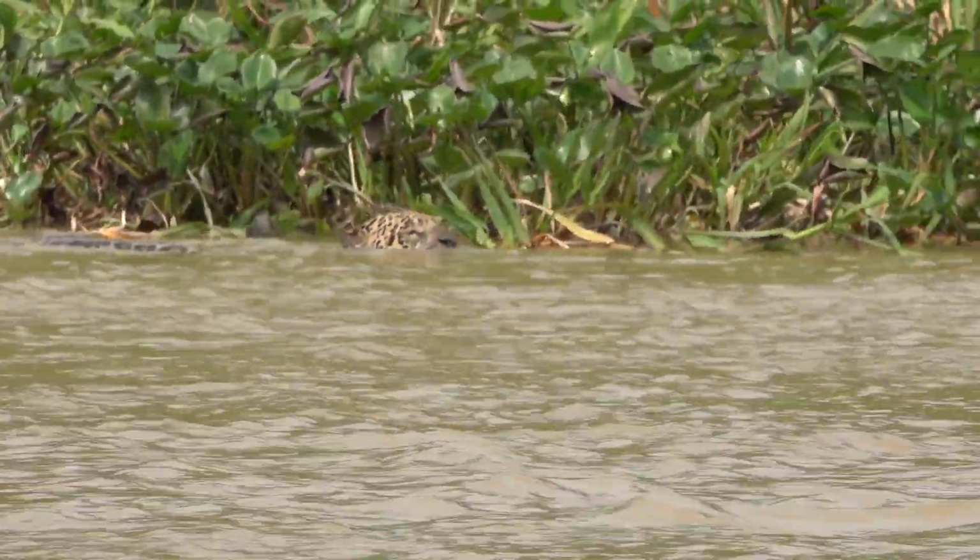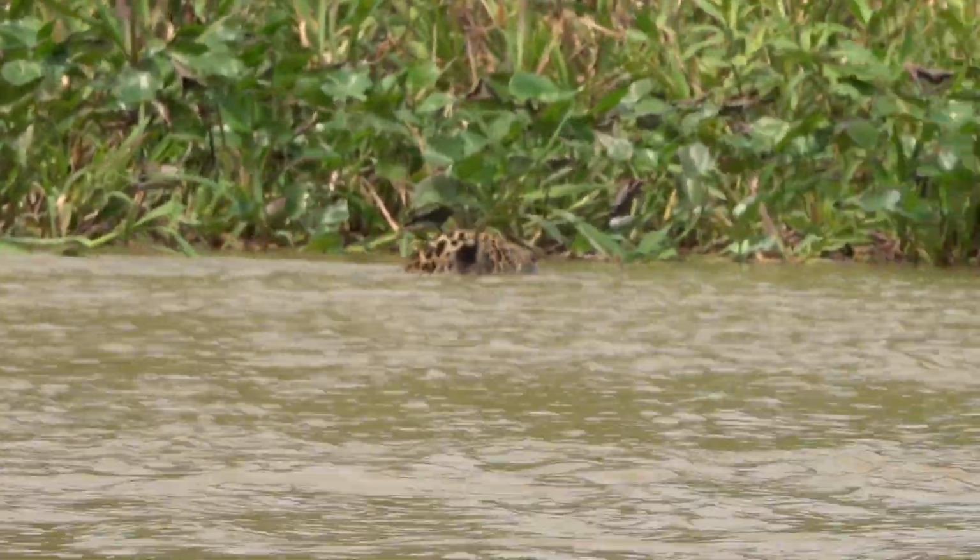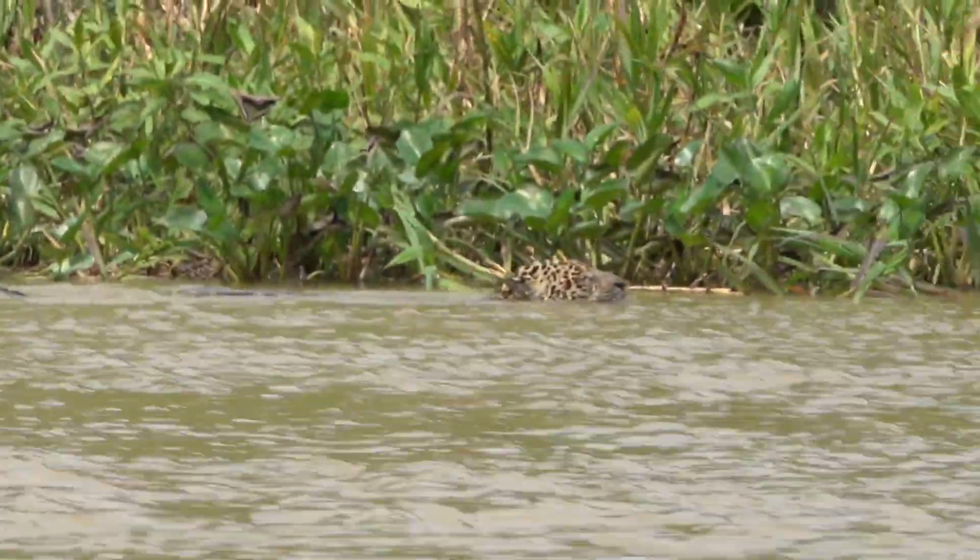And here we once again observe a jaguar that has entered the river to hunt for caiman and perhaps also capybaras.